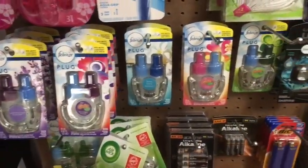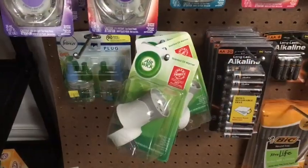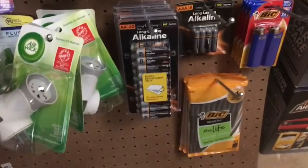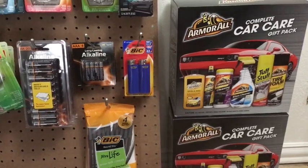Down here, I have my Febreze plugs, and then some car smelly good things. More Febreze plugs and Airwick scented oil warmers. I have some batteries, lighters, and pens. And right here, I just have those Armor All kits that we got from My Points and Swagbucks.